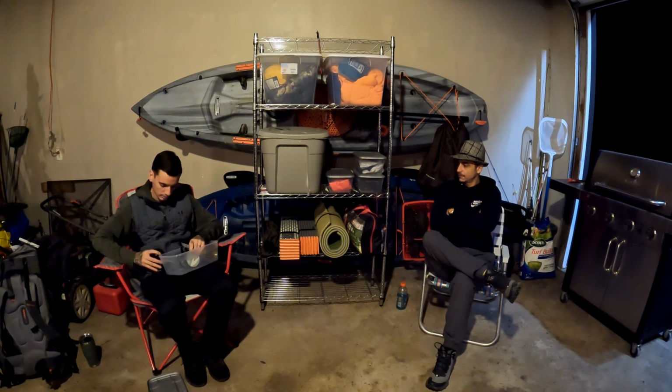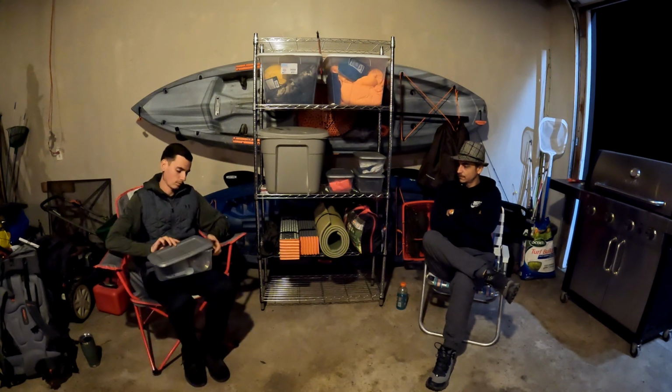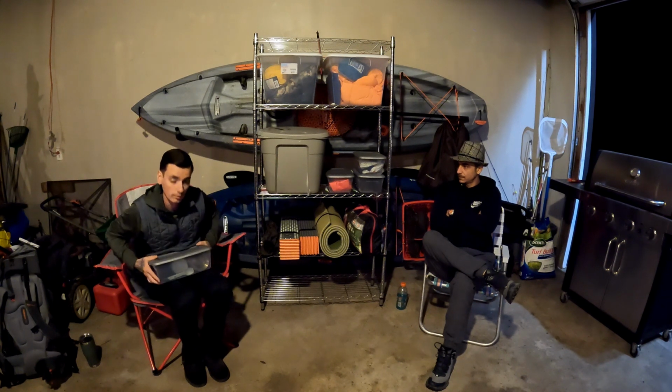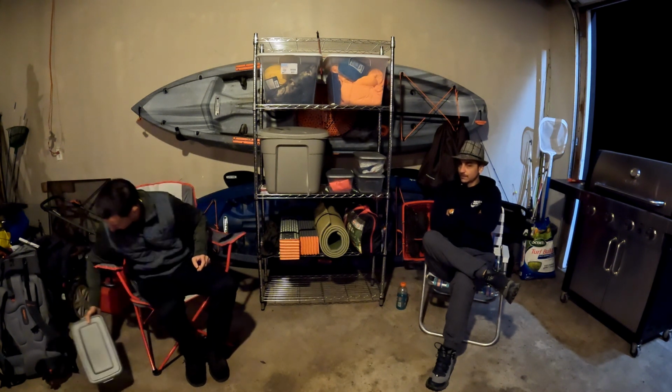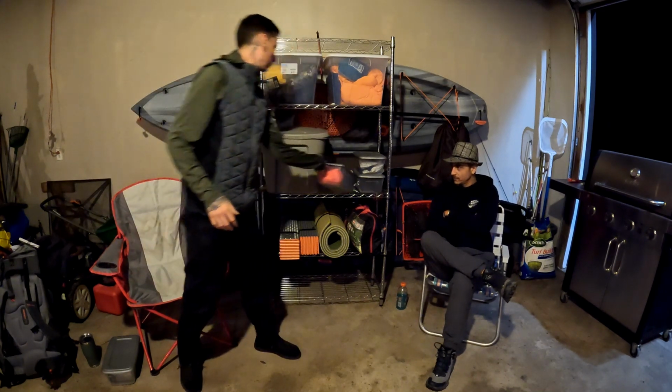Stuff all this stuff back in. Also shout out to my wife for all my nice little storage containers so that I can nicely store all my stuff. Emily, you rock. Next one.